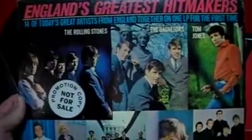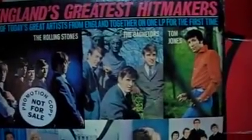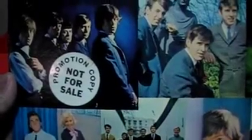Around the same time as England's Newest Hitmakers, an album of multiple groups, a promo album, came out called England's Greatest Hitmakers, with various artists. And this one happens to be a mono copy, and it has the promo sticker, promo copy, not for sale, on the cover.